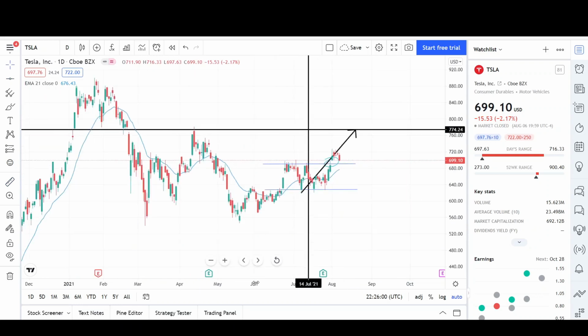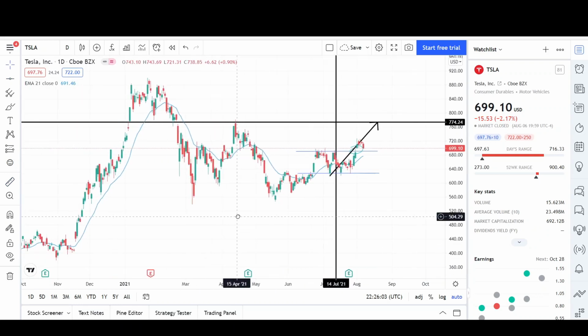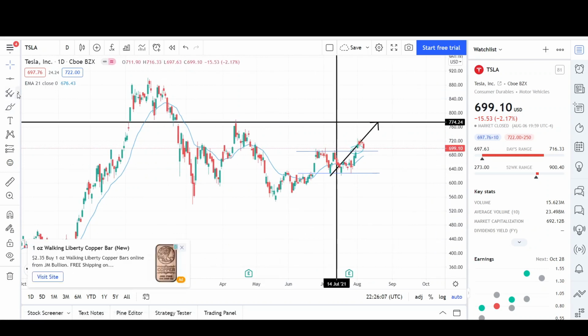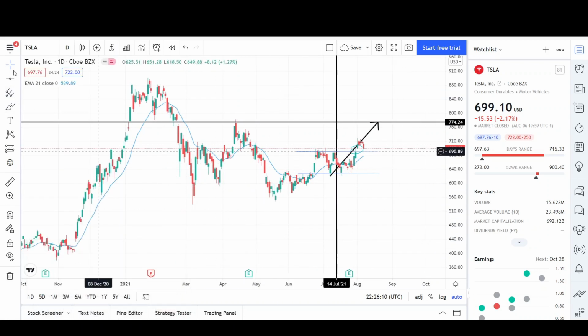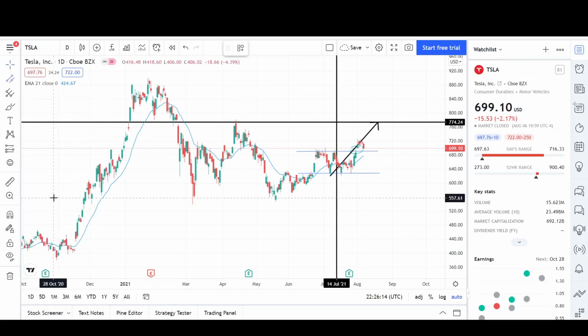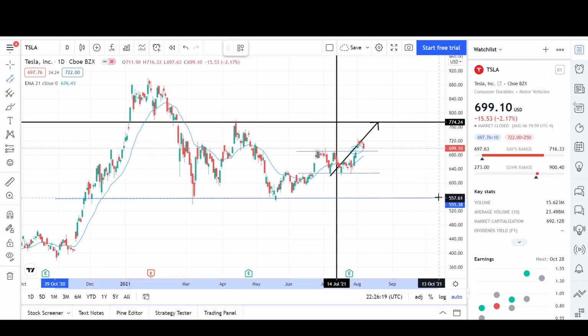So in my past video back on July 14th, I said that we would get lower lows because I thought we were at the highs of the range. However, after reanalyzing and thinking about it from a different viewpoint, it looks like the lows of the range are about right here, this 556 level. And then if I drag it up, it looks like the highs of the range are right here. So first I had about right here, I believe it was right around the 717 level, 718 level, but it looks like it's a little higher than that, 745.